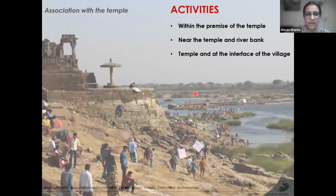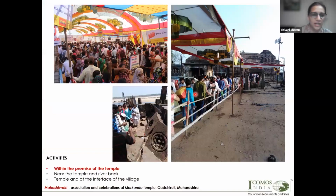Now we see again the same phenomena during the Mahashivratri, what happens in the premise of the temple. Now again you see there is a huge population which is coming to visit the temple during these auspicious days of Mahashivratri, basically on the day of Mahashivratri, and also 5 days before and 5 days after that. So basically this is a 10 days festival which is happening in the village along with the main day of Mahashivratri.